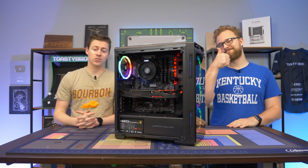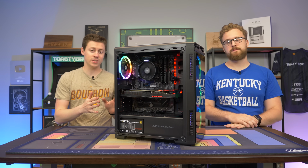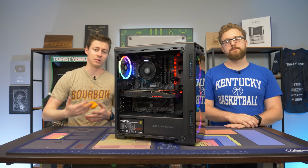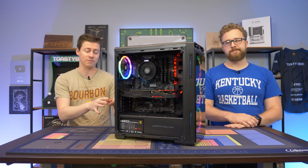Alright guys, so as you could probably imagine, this PC did really good coming in under $1,000. Now, normally for a PC like this in the current market, you are going to be spending over $1,000, or you're going to get something like an HP pre-built that's going to come with a 3500X and let's say a 1650 Super for around the same price that we spent for all of this.